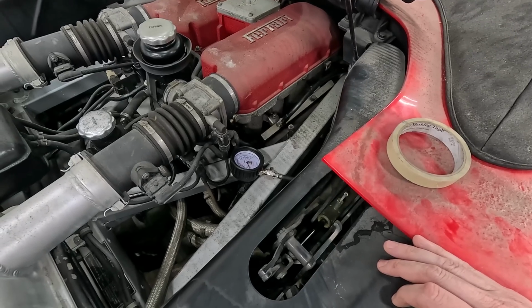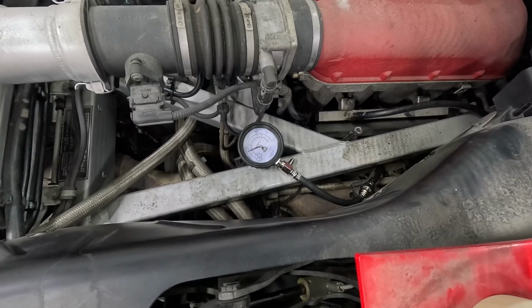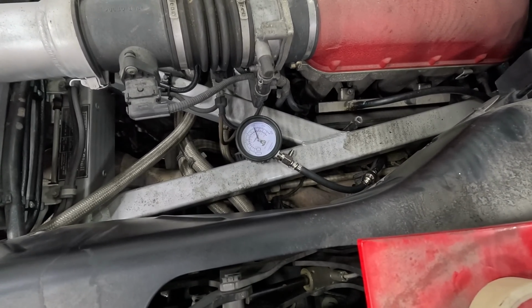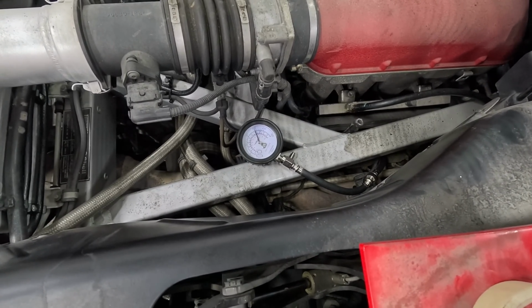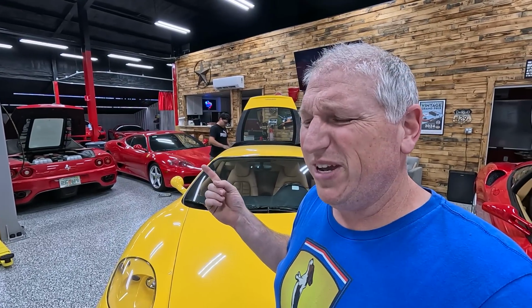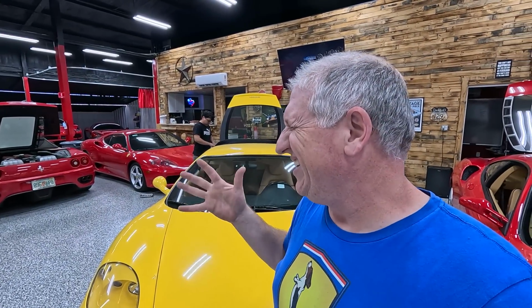Cylinder number 2, first one was at 200. Yep, 200 on the spot. Well, no surprise, all the cylinders have between 185, 190, and 200 PSI, all well within 10%. Nice, good compression on it. Of course, I'm really not shocked at all by that. Like, these engines are really pretty damn solid.